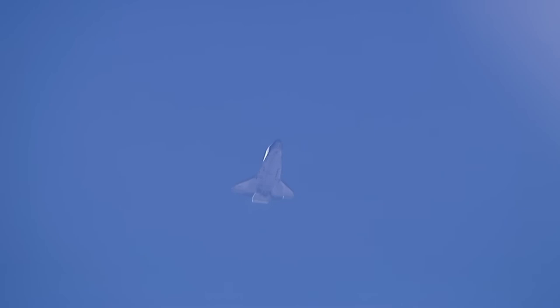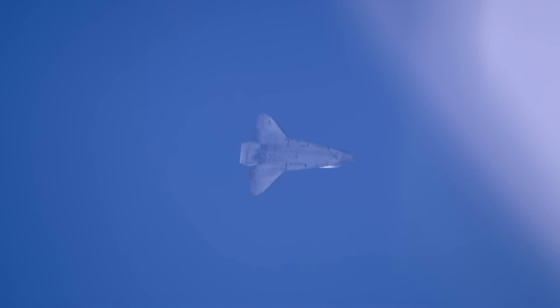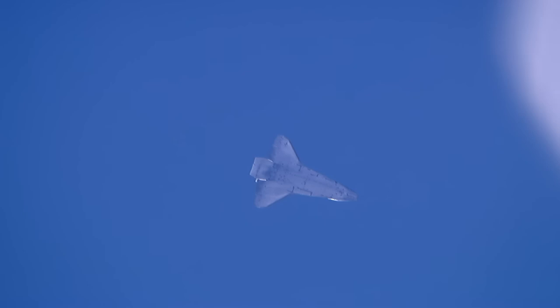Endeavour now slowing below the speed of sound. Two sonic booms signaling its arrival at the California coast. Speed just over 500 miles an hour, 25 miles to the landing site. Chris Ferguson has taken over the controls of the shuttle as he arrives at the heading alignment circle.